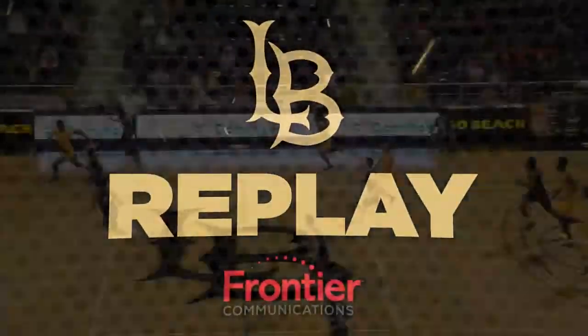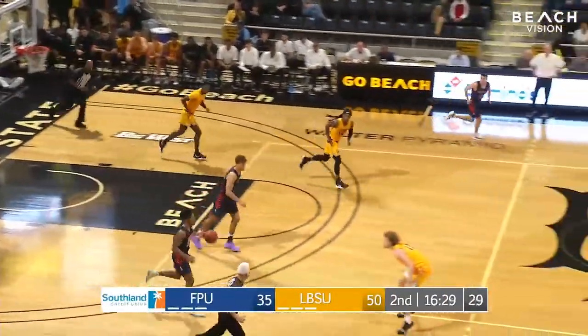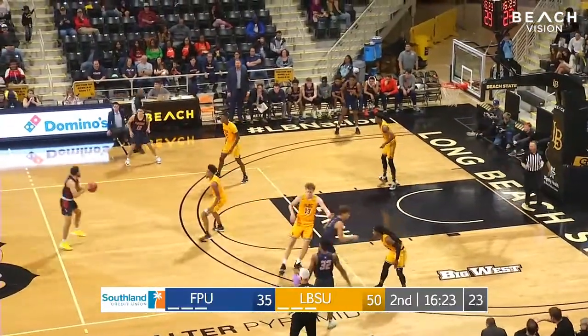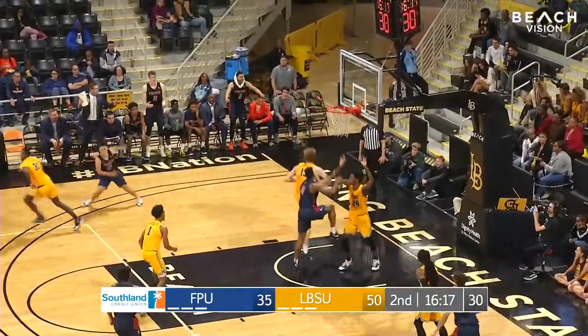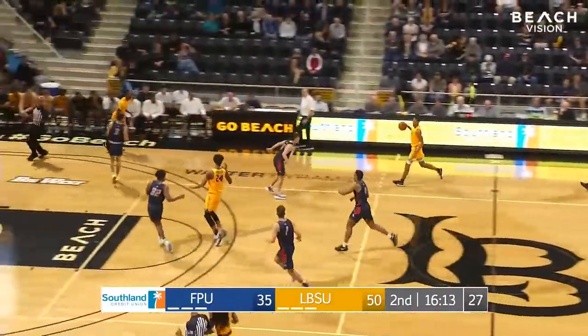Here's Coleman, loses it in the paint. Mansell picks it up. Pass up ahead for Hunter. It's off the back of Kirby's head and taken by McKeithen. So Fresno Pacific with a basketball off a Beach turnover, their 16th of the game. They're in the left corner, head fake, driving to the basket. It's Coleman, missed the shot. The rebound, Mansell, ahead to Carter.